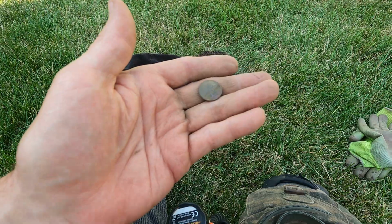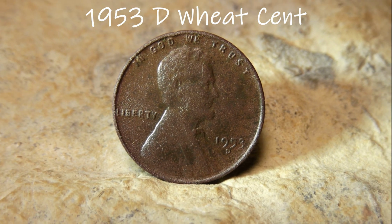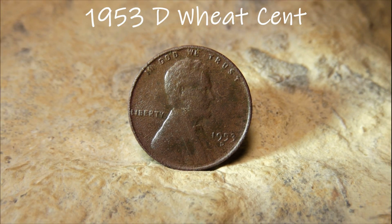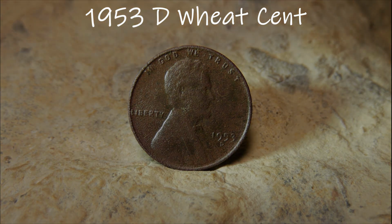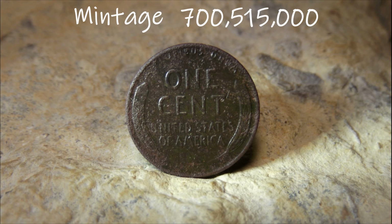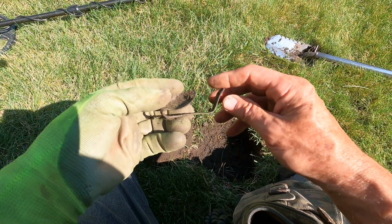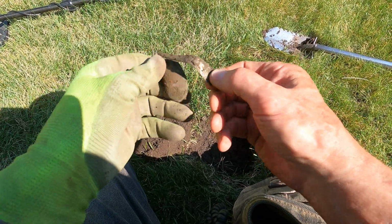It ended up being a 1953D wheat cent. It wouldn't be a metal detecting outing at an early 1900s house unless you found a spoon.